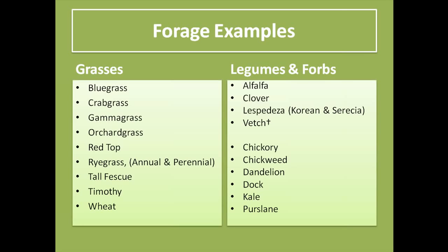And then also things that we would call weeds. The technical name for them is forbs, and it's only a weed if you don't like it, though. So chicory, chickweed, dandelion, some of the docks, kale, that's a vegetable, but historically it's been used in poultry production quite a bit. Purslane, you get the idea. There's a lot of things. This is just a small fraction of things the chickens will eat. And sometimes they'll eat a lot of stuff like cheatgrass. We've got some cheatgrass. The birds will demolish it for a couple weeks, and then it gets too old and they leave it alone.